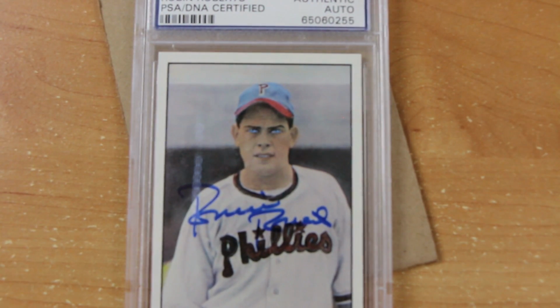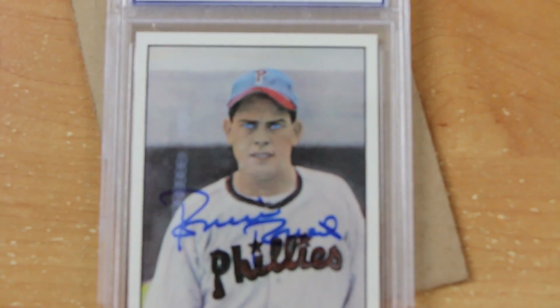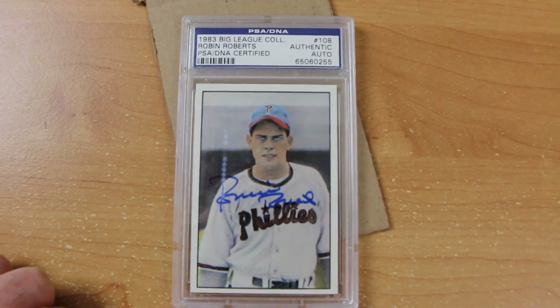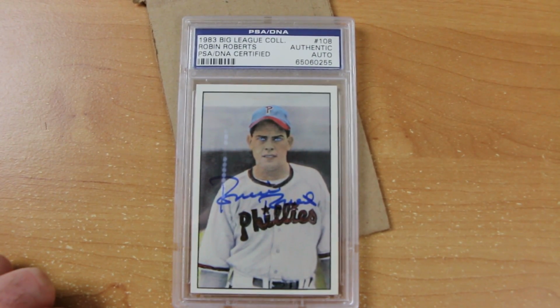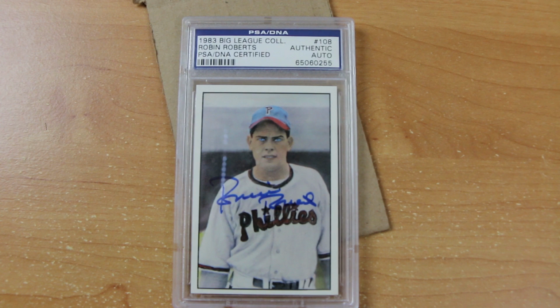Really nice blue auto there. 1983 Big League Robin Roberts, PSA DNA certified autograph. That is not something you had to do, Joey. I do appreciate it. I kind of feel bad because that's got to be like a $40, $50 card is my guess. Maybe 30, I don't know. I'm not even sure what Robin Roberts goes for at this point. But he is a Phillies legend. He is a Hall of Famer. He is deceased. And that is a fantastic card.